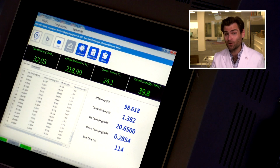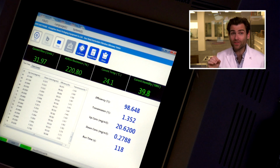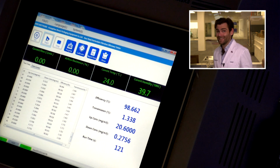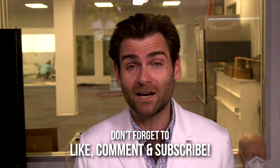Airflow is 218 pascals. Really, really high. It is within KN95 standard, which is below 250 pascals, but that's going to be hard to breathe. Filtration efficiency, though, pretty good. 98.662. Pretty good mask overall. There are more breathable masks that I would choose, and there are masks that you can easily buy because they don't hide their name, and I would choose those as well.